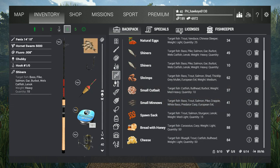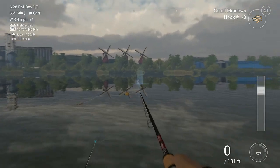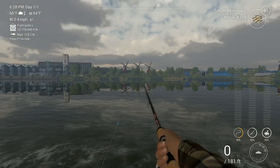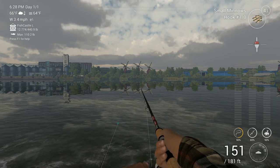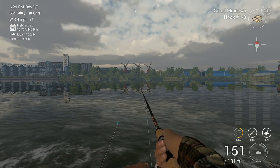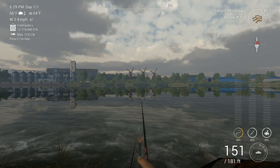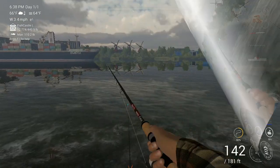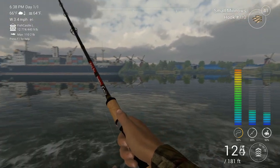Let's start with small minnows. I'm going to toss it way out there. We'll see if anything bites. And if they bite really well, I might switch the other over to that. I don't know. We'll have to see. In fact, I might go ahead and switch it out. Try something different. There we go. Alright, well, looks like 40 inches of the minnows worked.